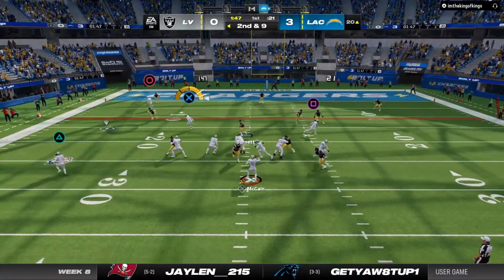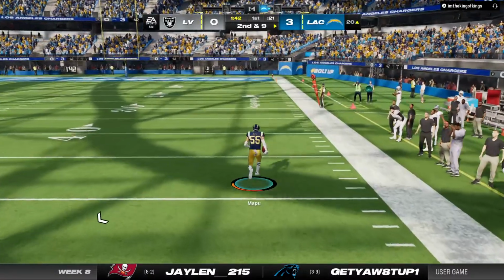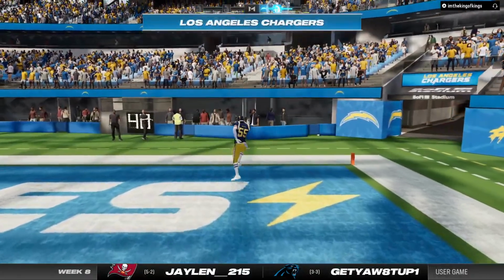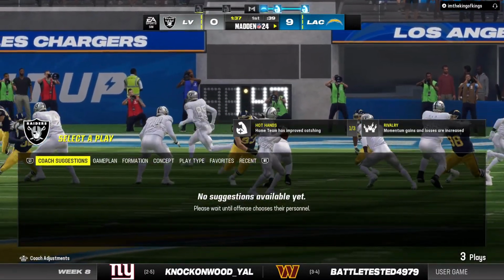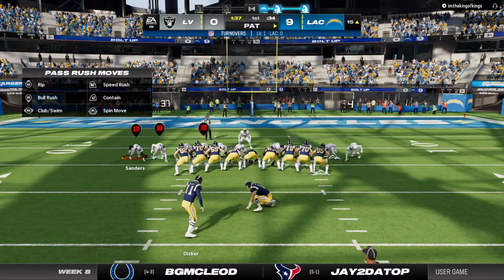Looking to throw on 2nd down. McCain. Oh, it's intercepted. A drive killer there. It's Monte Mapu. And he brings this one back. It's a pick 6 and a Charger TD. They were in a very good position to come up with a go-ahead score there. A really good drive. Instead, it turns into 6 points going the other way.